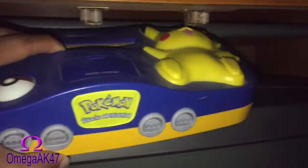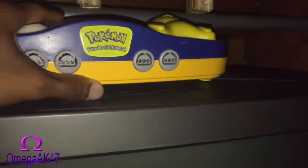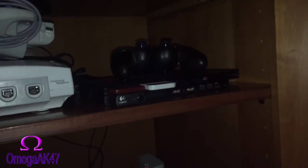We move straight into here. We have the old school tube TV setup to play all the stuff. First of all, starting off with the Pikachu N64. This one's not hooked up, but it's just there. Going down, we have the N64, the Dreamcast, PlayStation 2, with this really weird, oh god, it's the Logitech controller. There we go. It's a wireless one, so that's pretty cool.